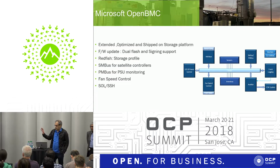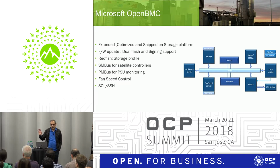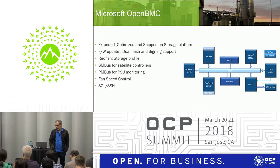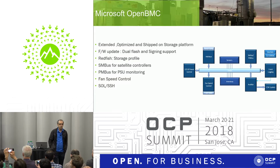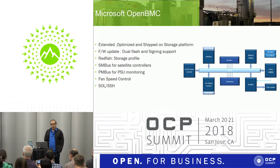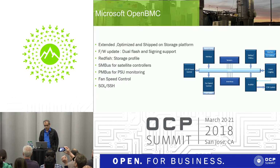So this is the block diagram of what we are shipping right now on those platforms. We have the firmware update services. We added Redfish, just a storage profile. We also added SMBus for the satellite controller that is connected to the DBus. It grabs the sensor information from the IO expander and feeds that information back to the sensor object, which is tied to the DBus. And we added PMBus for PSU monitoring.